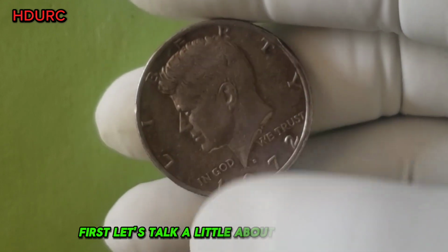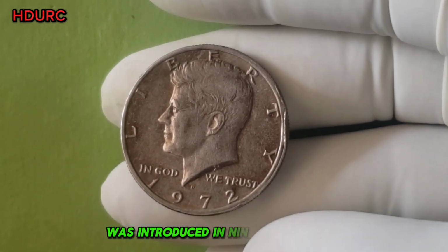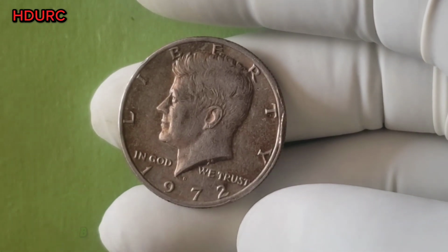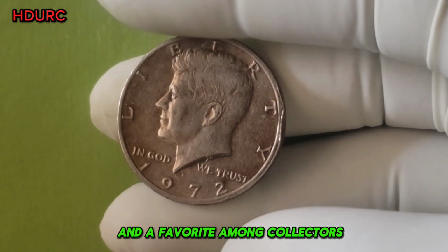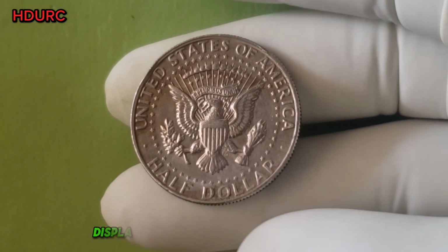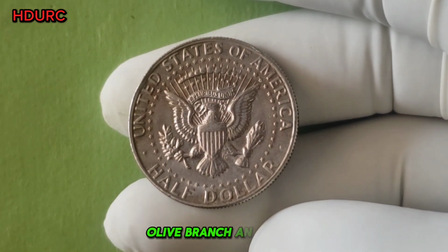First, let's talk a little about the background. The Kennedy half dollar was introduced in 1964 to honor President John F. Kennedy after his assassination. The coin has since become a beloved piece of American currency and a favorite among collectors. The 1972 half dollar features the famous bust of President Kennedy on the obverse, with the reverse displaying the presidential seal, an eagle with a shield, olive branch, and arrows.